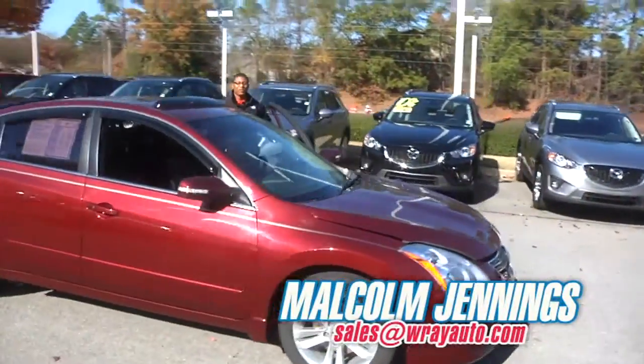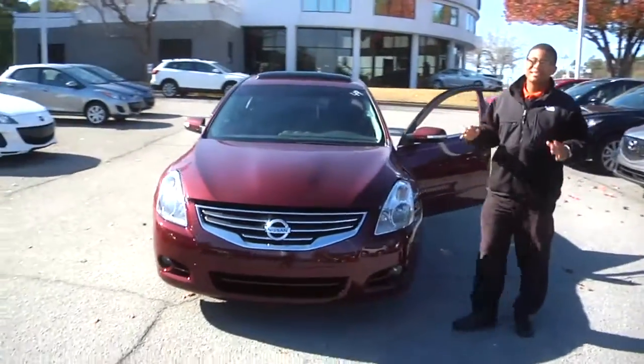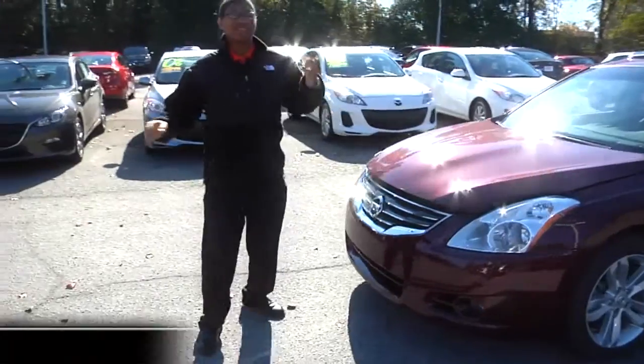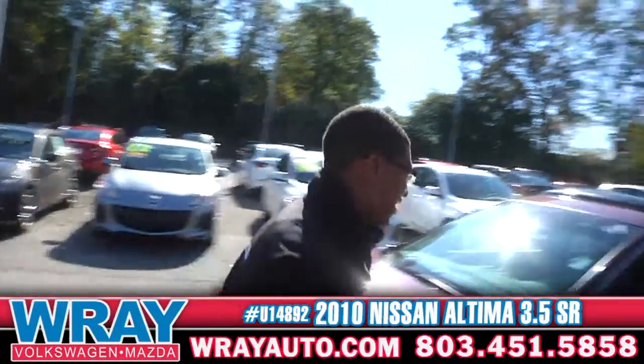Hey guys, Malcolm with Ray Automotive, and this right here is a 2010 Nissan Altima. A lot of horsepower, a lot of luxury, a lot of technology. Should I stop now? Now I'm gonna keep on going.